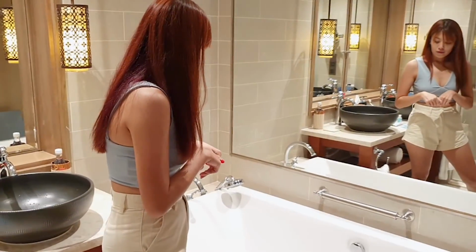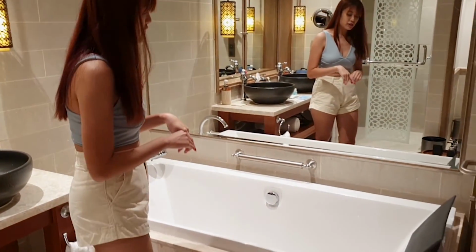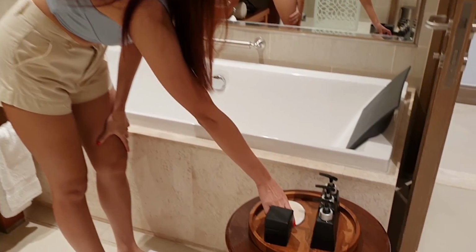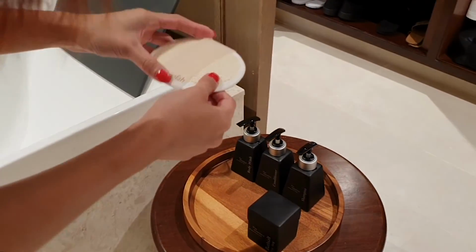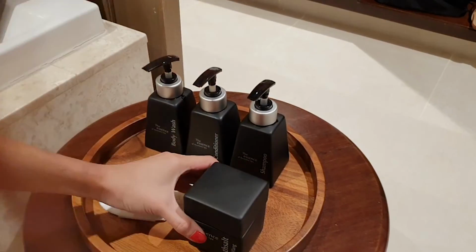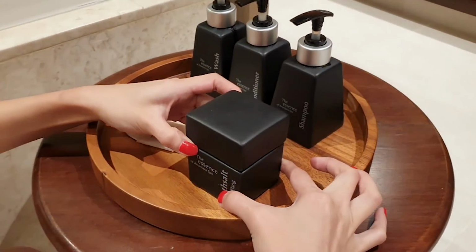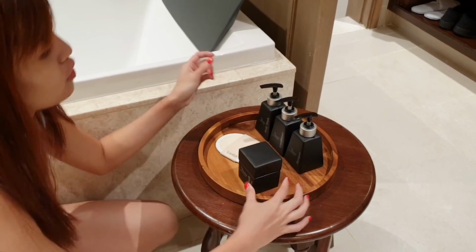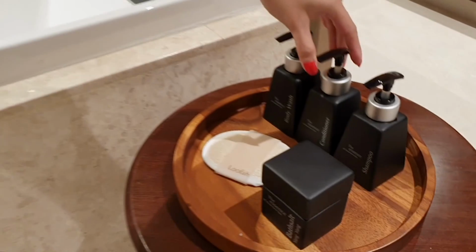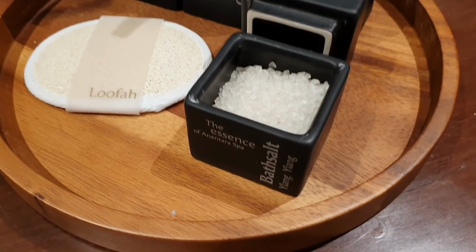Yep, there is a bathtub, which is quite spacious enough. You won't feel very squeezed. Also, I realized they provide these body scrubs for you and also their very own bath salt from ylang-ylang. Ylang-ylang is one type of essential oils and plants. It smells really nice, and it's going to make your whole experience really good with all this jasmine fragrance, lotions, conditioners, and body wash.